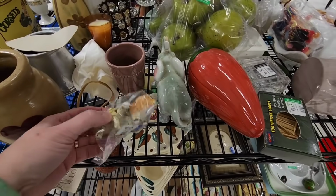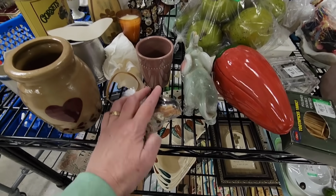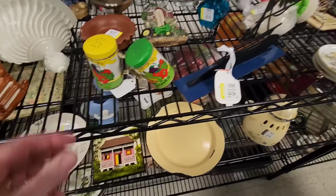But they were not. This was a bobblehead turtle. I was super excited, but this one was resin. It was not the two pottery ones that I found a couple weeks ago. So I did leave that there because it was just a resin turtle.